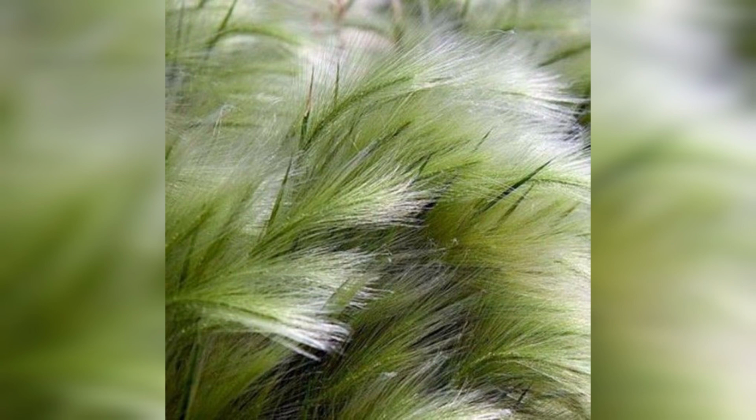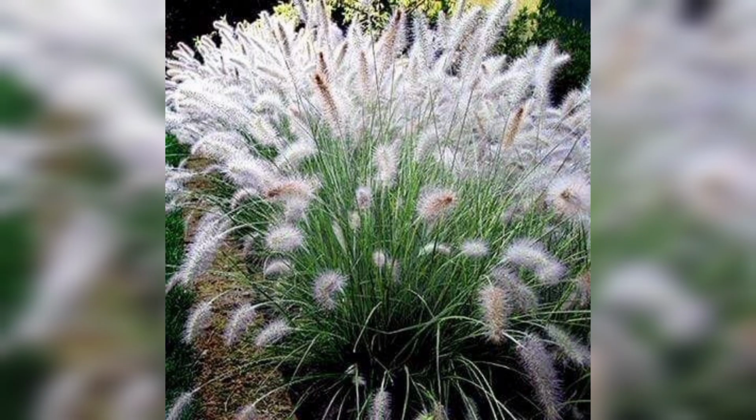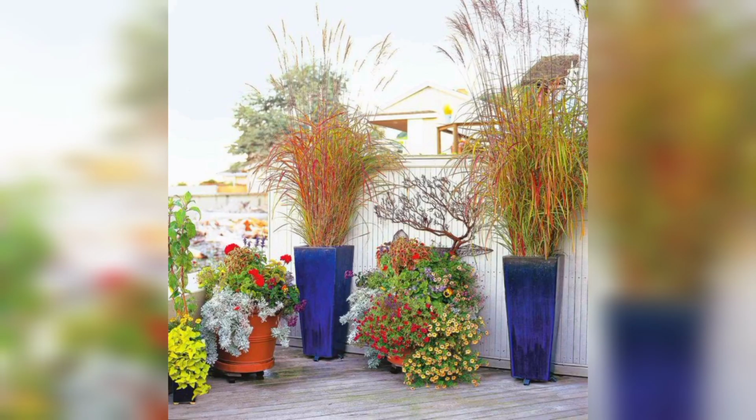Ornamental grasses can add texture, movement, and visual interest to your garden or landscaping. They come in various sizes, shapes, and colors, making them a stylish choice for both formal and informal settings. Here are some ornamental grass ideas to consider.